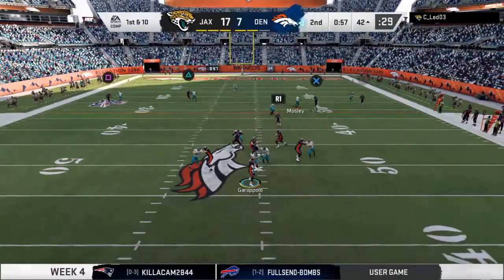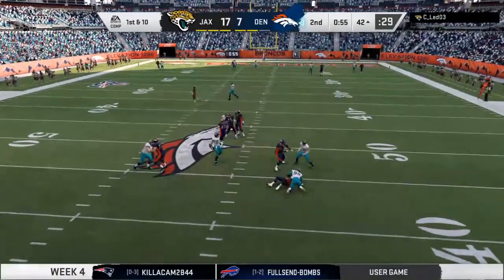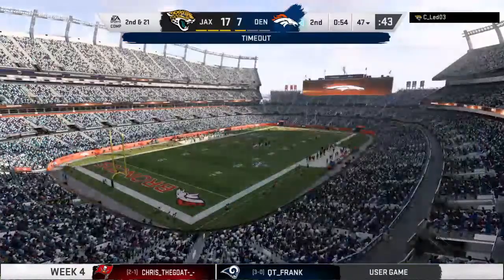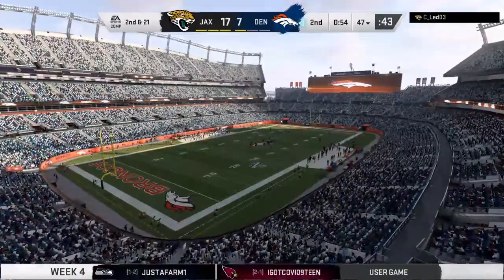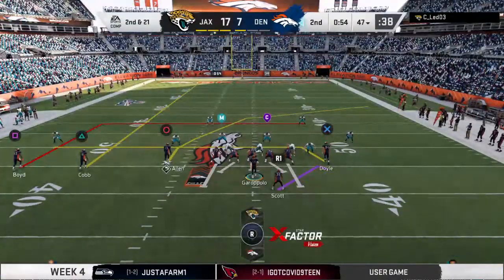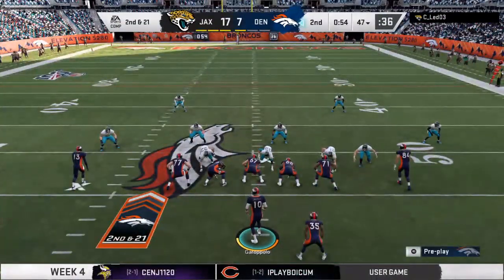Working from the gun, Garoppolo. Jaguar pressure and a Jaguar sack. Now the Broncos going to use the 2nd of their timeouts as they get the stoppage with a little over 50 seconds to go in the 1st half. Well, they're in some hot water now after that sack.